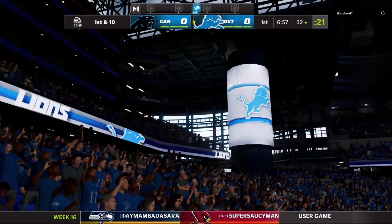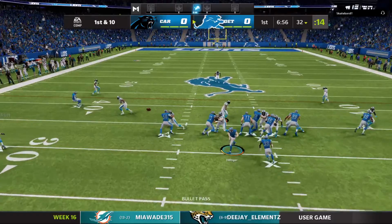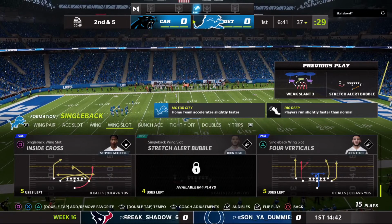From the 32 now, here's 1st and 10. Throw left side, complete. That's Ford. 5 yards on the game's first play, 2nd down. One thing we do know, he's going to get his catches. So as they move forward defensively, got to continue to focus on not giving up the big play when he does catch the ball in the secondary.